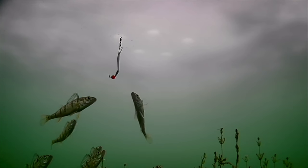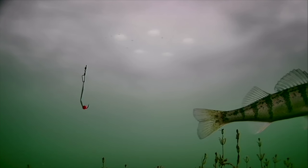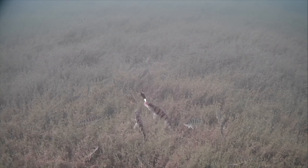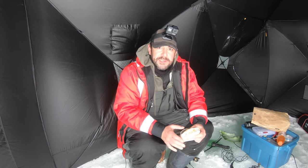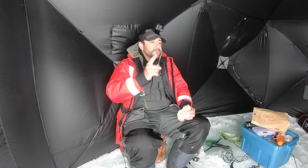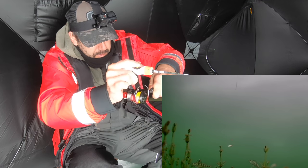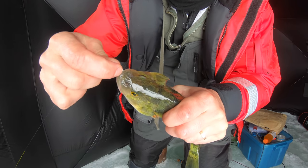That pike would have been fun. Pretty sick shot. I just moved my tip-up so I can see it in the background, sort of. Beauty. Just a little tungsten jig.